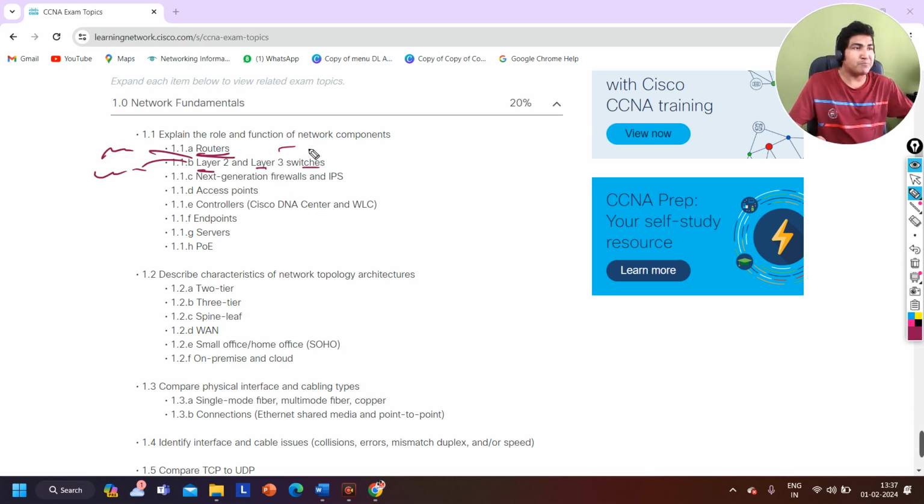In layer 3 we also have two types of switch, manageable and unmanageable. You have to understand how a switch works, how a switch learns and builds the MAC address table, and how a switch takes forwarding decisions, like unicast, multicast and broadcast decisions, and many more protocols as well. So the second device that you need to learn in CCNA is switches. First routers, then switches: layer 2 switch, layer 3 switch.